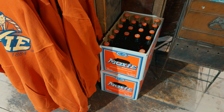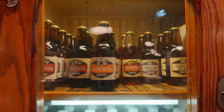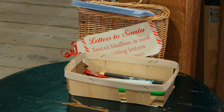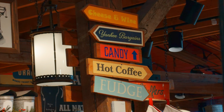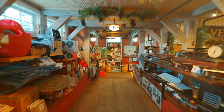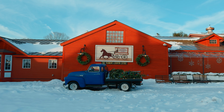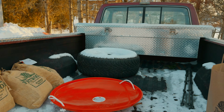Amber would love if you got these for her. You need to get a little basket. And there's nothing like an old-fashioned country store to make you feel like a kid on Christmas.